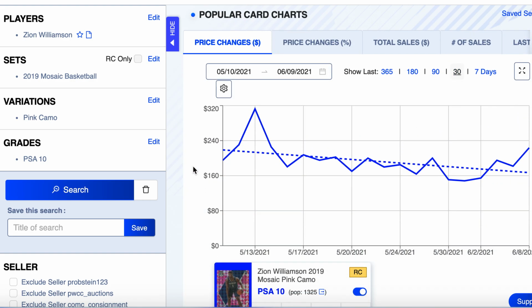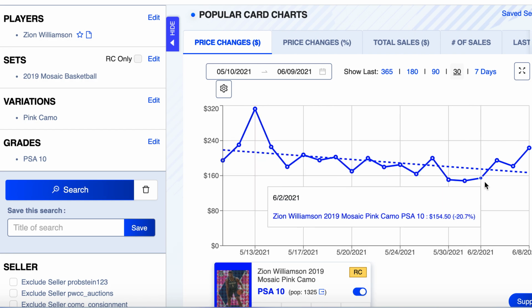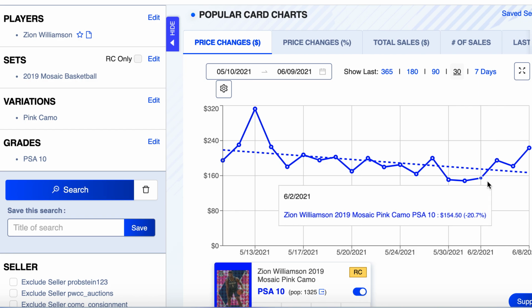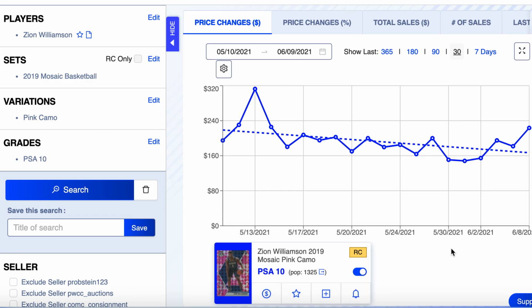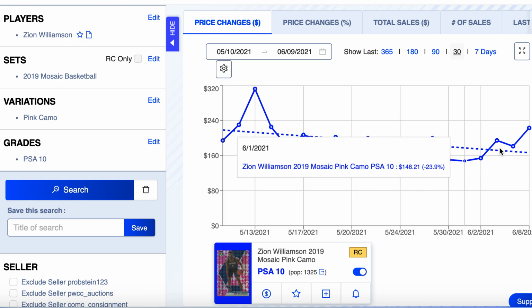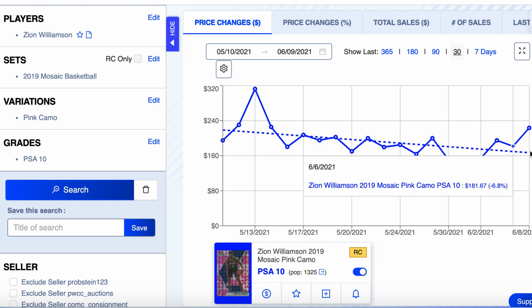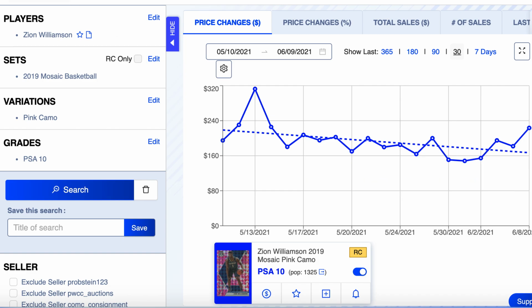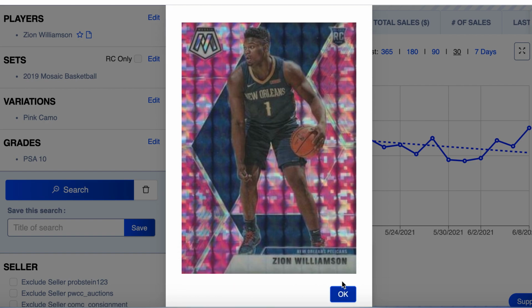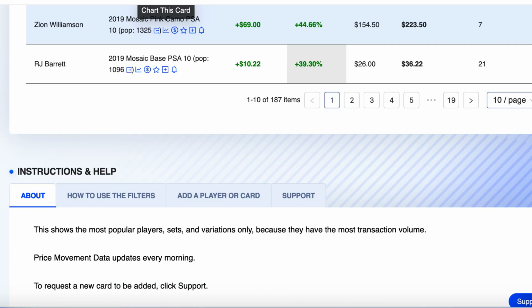Boy, Zion. I wonder if Zion stuff's starting to tick up, because look at this down here. 154, popping up like that. Very interesting, because his stuff's been going down for a minute. Is it all the way back up to that, though? I don't know. Zion's someone I certainly have my eye on. I have my eye on Zion for the off season. Pink camo, I don't know.